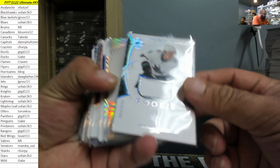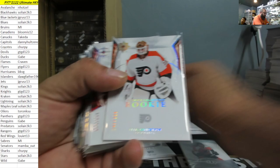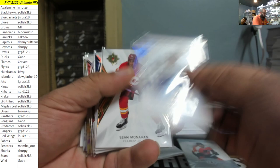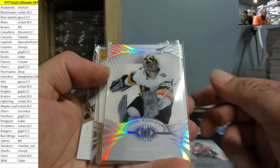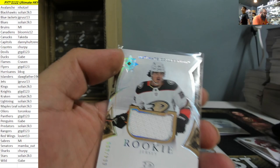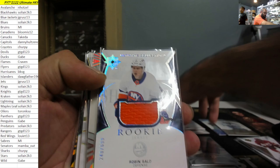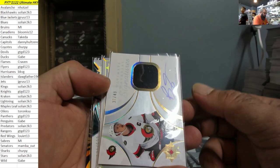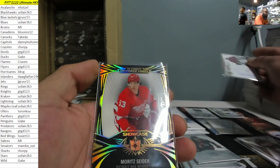Jonathan Dahlin, Wade Allison, Tim Stutzle, Anthony Beauvillier, Cam York, Tomas Novak, Adam Beckman, Cole Sillinger, Felix Sandstrom, Matthew Phillips, Ryan Merkley, Ross Colton, Sean Monahan, Morgan Barron, that one up here, Shane Pinto, Logan Thompson, Jasper Weatherby, Jason Paterka, Jamie Drysdale, Jake Neighbors, Robin Salo, Shane Pinto, Zach Jones, Brady Tkachuk, Charlie Coyle, Lane Pederson, Karel Vejmelka, and Moritz Seider, 25.